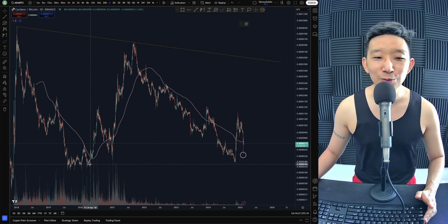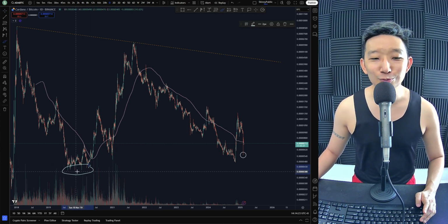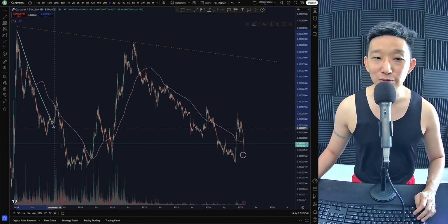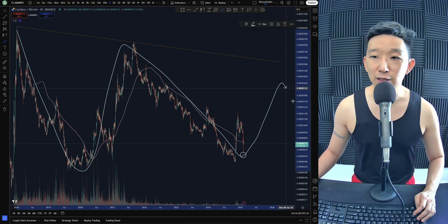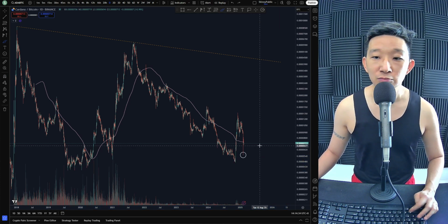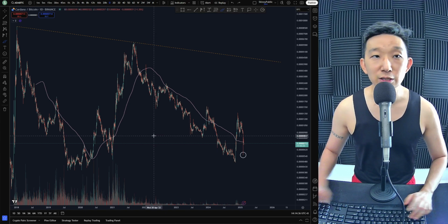My hope is that we don't clear this downwards area here, these clusters of cells over here, because this will break the squeeze for ADA BTC. We have been anticipating a very nice big squeeze for ADA BTC. Will it happen? Again, only time will tell.